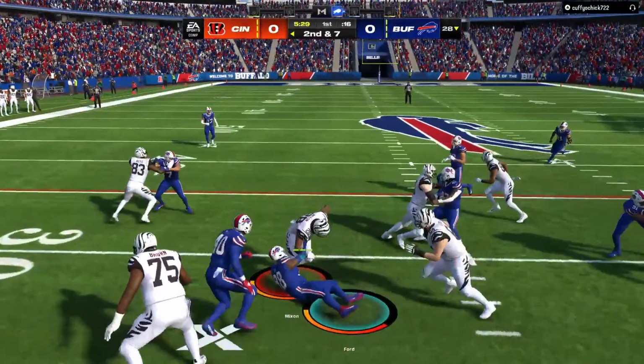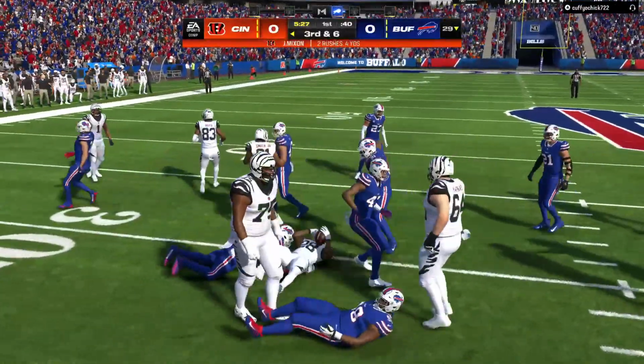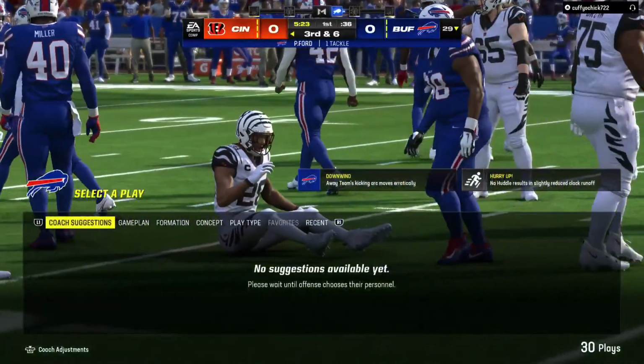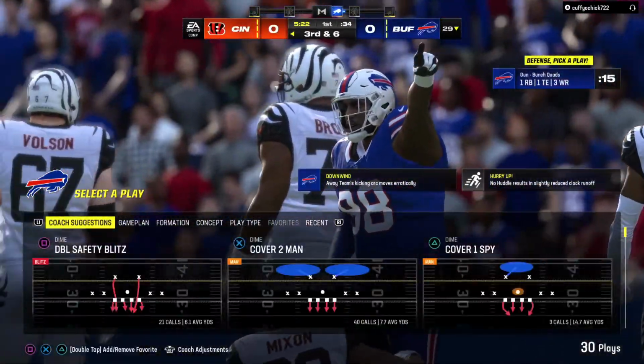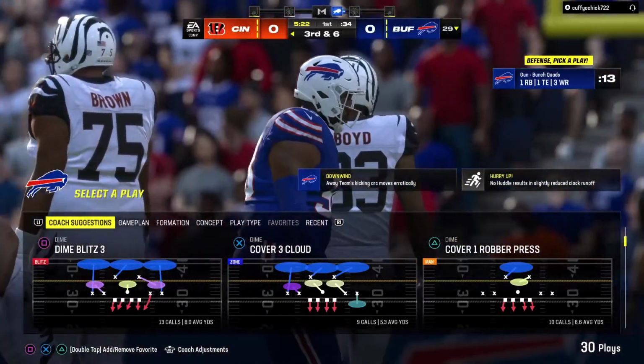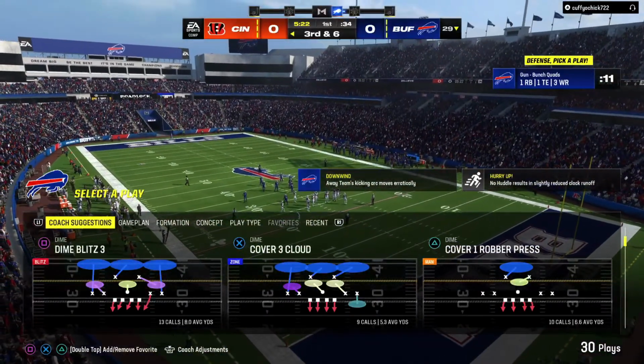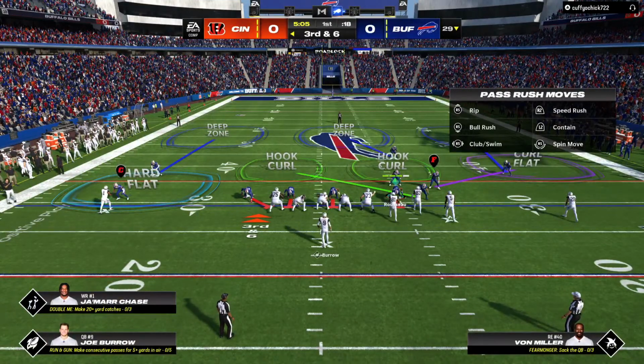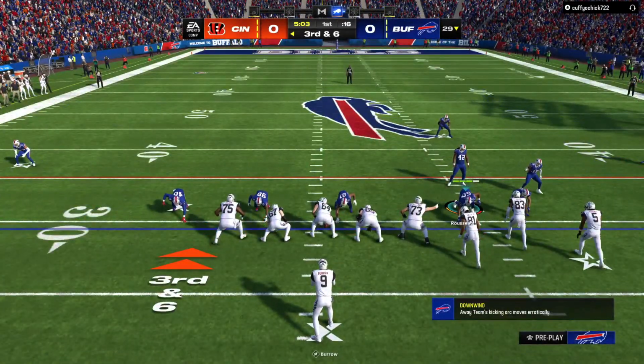Back to Mixon on second down. A short gain here, maybe a yard to the 29. Early down stuff to put this offense in a precarious position. We know securing the point of attack, especially against the big-bodied guys in the middle of this D, has got to be priority one. This defense looking for an early stop. This is third down and 6.